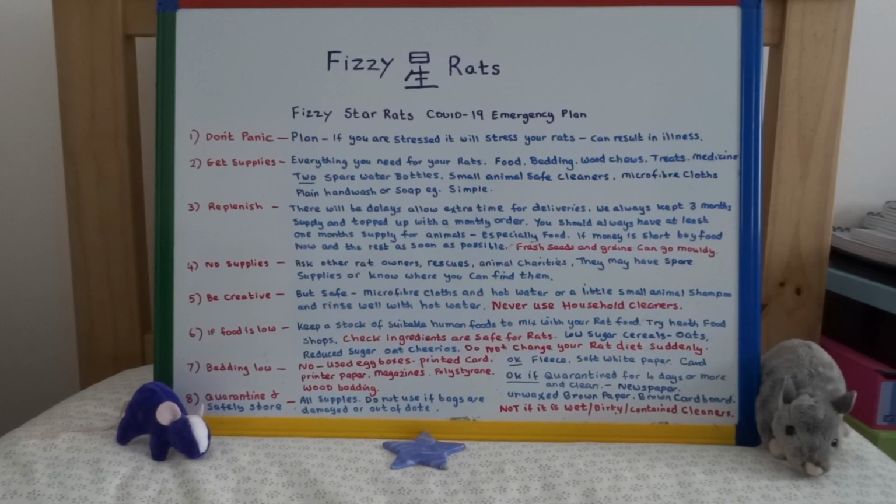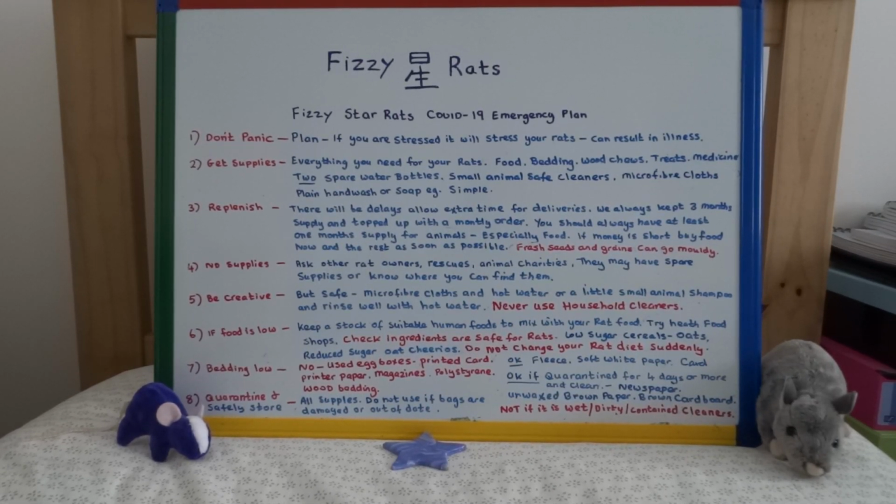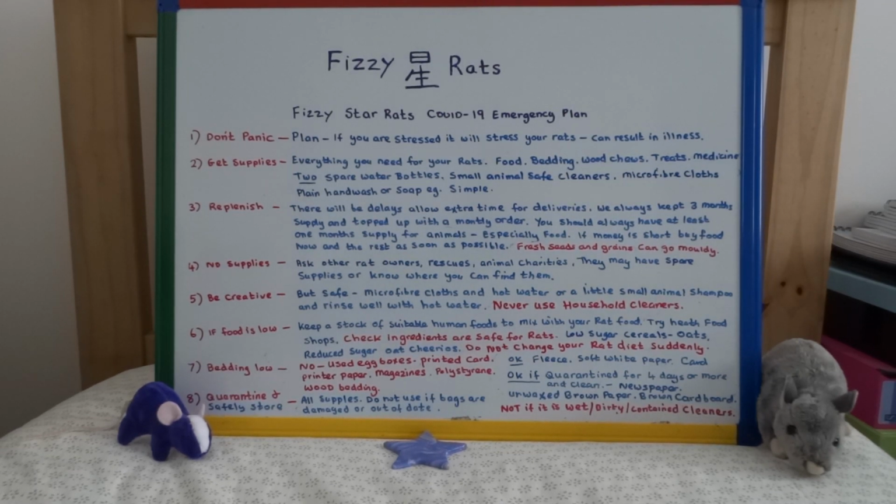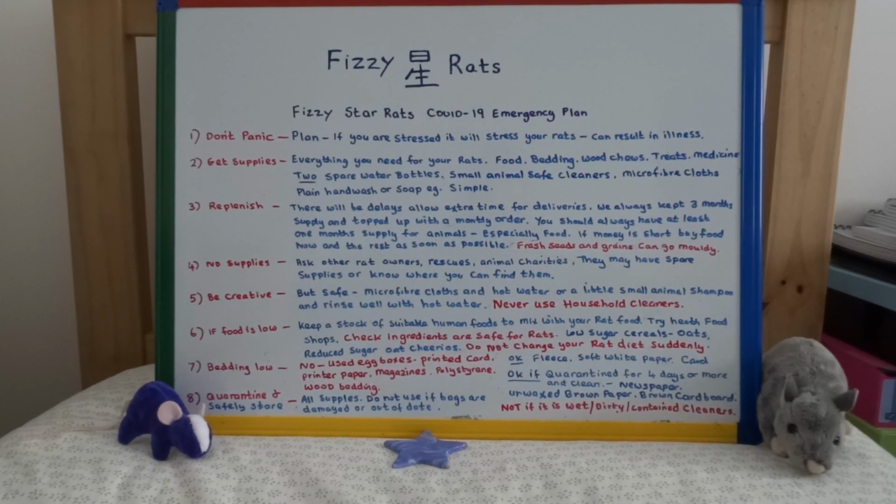So this is my COVID-19 emergency plan for your rats. As always, I'm going to say don't panic. Plan instead of panicking. If you're stressed, it will stress your rats and they can get respiratory problems from being stressed, and it is not going to do you any good either. So number 2, get your supplies.